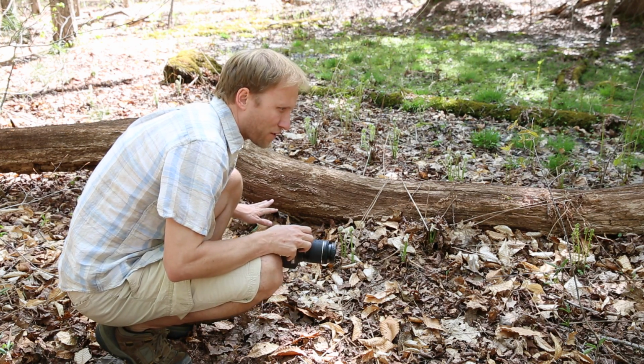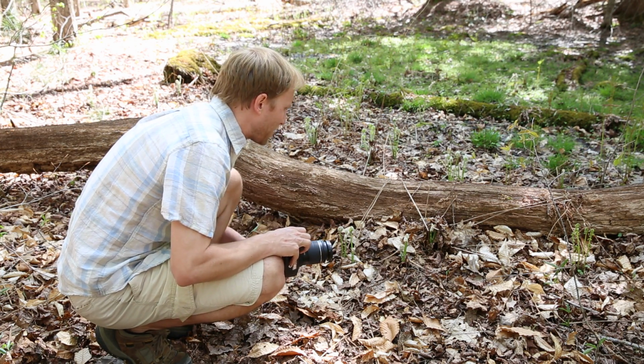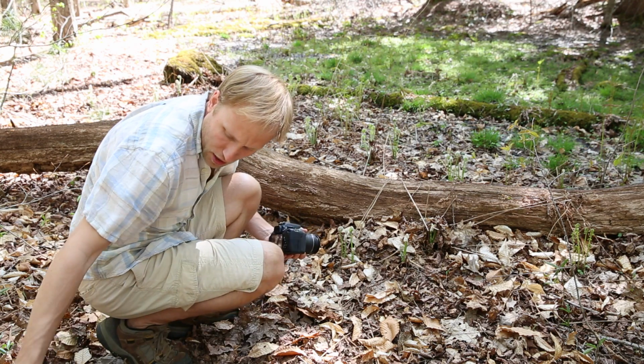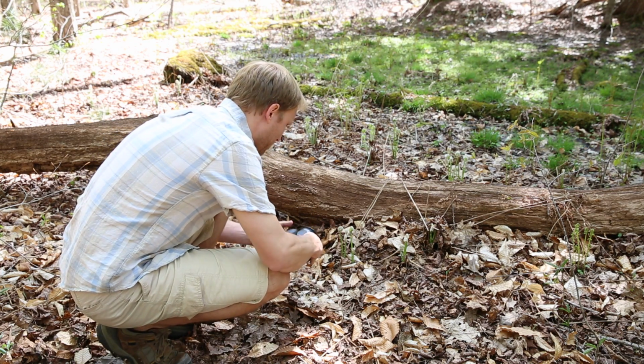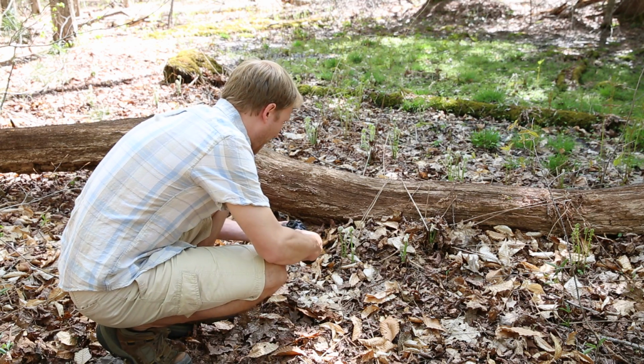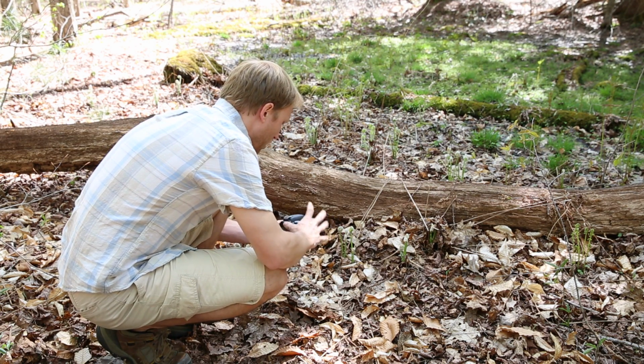First thing you want to do whenever you're taking pictures of especially smaller stuff out in nature like this is make sure you're not stomping on anything. It's really not appropriate to come out into nature and start stomping on stuff. I've taken the lens cap off, I've put it in the bag, and I'm in manual mode.